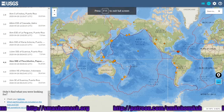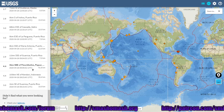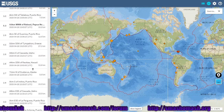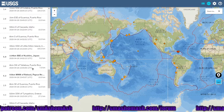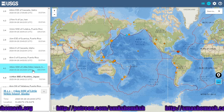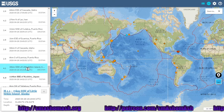Next, we'll look at earthquakes. And we're just going to scroll up the list here. We're only going to highlight oddities, as we don't see anything over a 6 magnitude. The largest is somewhere in the 5 range. And there's a significant deep quake way out in the Aleutian Islands there, near Sitkan Island. It's a 4.1 magnitude at 103 kilometers depth.